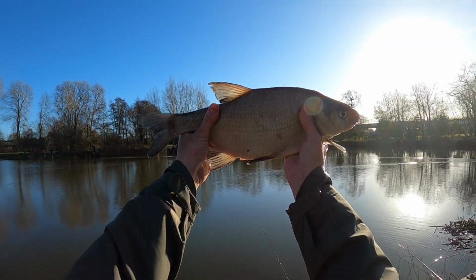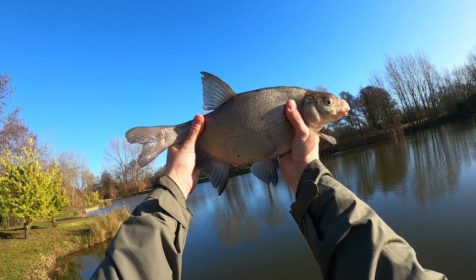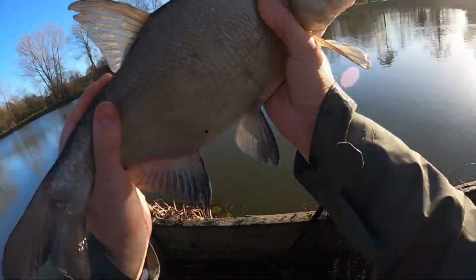There you go, guys, look at that lovely bream there in the sunshine. Absolutely cracking fish, that is. Brilliant. That was just on a single maggot. I just scaled right back and wham, tip went right round. Cracking fish.